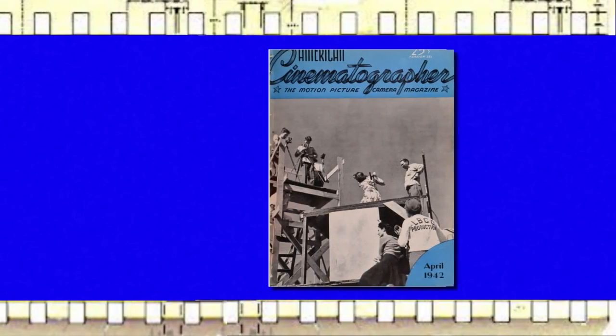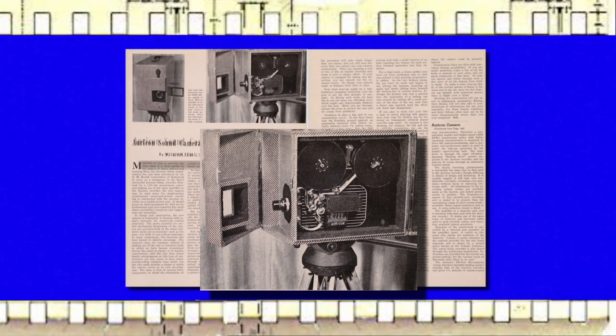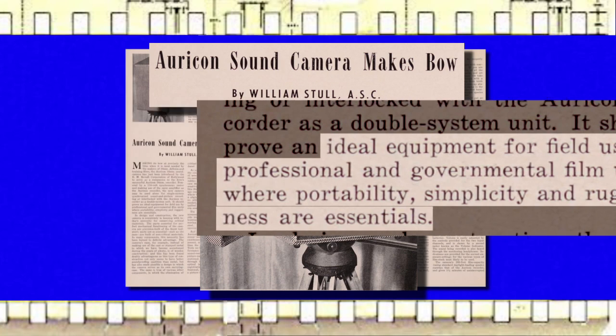To this end, the E.M. Berndt Corporation introduced a new camera for the new reality in motion picture acquisition. It was called the Arricon. Made out of wood and able to run off 110 volts of electricity, the camera was described by cinematographer William Stoll in an April 1942 issue of American Cinematographer magazine as the ideal equipment for use by professional and governmental film units where portability, simplicity, and ruggedness are essentials.